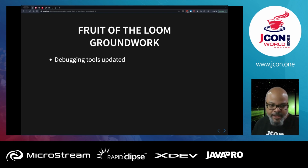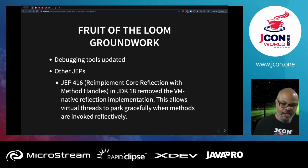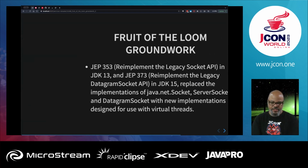The debugging tools have been updated. There's been a few other JEPs along the way. So in JDK 18, they re-implemented the core reflection with method handles. And this allows virtual threads to park gracefully when methods are invoked reflectively. So this is an underlying change.